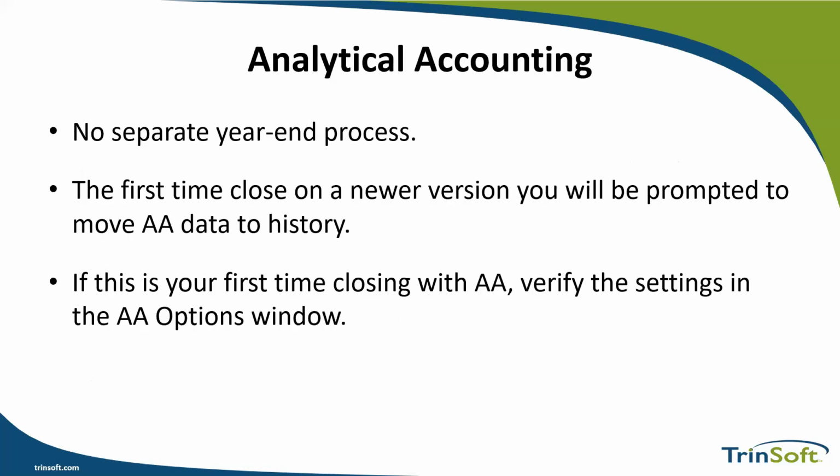All right, so as I mentioned earlier, in newer versions of GP, the analytical accounting module is included within your general ledger close, and there's not any specific steps for that close to take place. But if you're running an older version of GP and you're not on the most current version, and analytical accounting is still separate, then there are a few things to keep in mind.